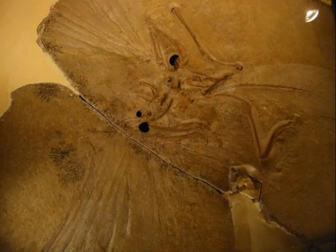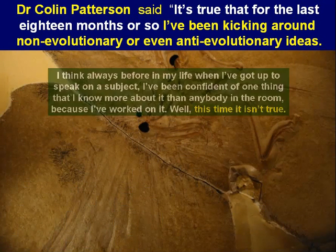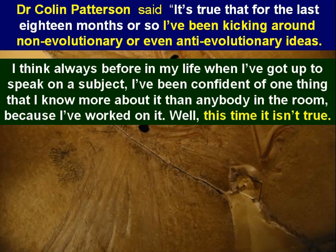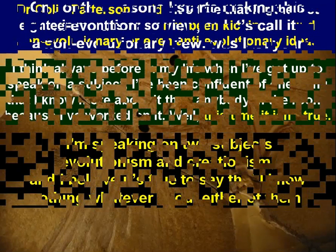Here's another fossil. Dr. Colin Patterson said, "It's true that for the last 18 months or so, I've been kicking around non-evolutionary or even anti-evolutionary ideas. I think always before in my life, when I've got up to speak on a subject, I've been confident of one thing. I know more about that subject than anyone in the room because I worked in it. Well, this time, it isn't true. I'm speaking on two subjects, evolutionism and creationism. I believe it's true to say that I know nothing whatever about either of them.